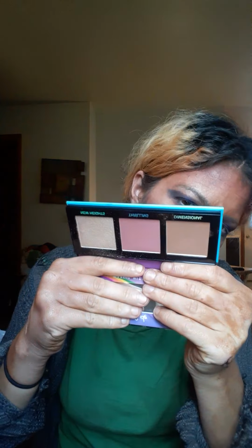I was looking at this palette like, yeah, you're not gonna show up, especially the contour. No, it did. So yeah, I love Rude cheek products. I've said that at least 20 times by now. They are just boom in your face. They blend so beautifully.